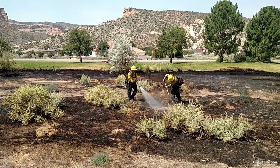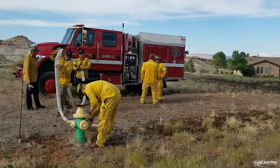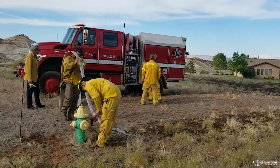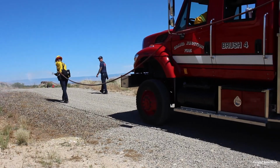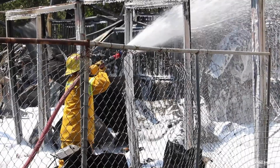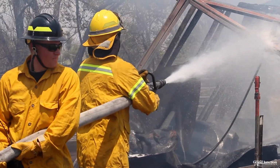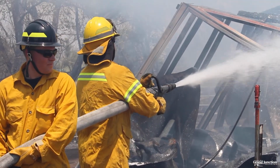Typically our shifts are 16 hours a day, and we do that for a full 2 weeks while we're out. Our range of jobs can be from actually digging line to laying fire hose out for several miles, using chainsaws to cut a fire line. There's been quite a few occasions where we're putting fire out around houses, going to the next house, and doing what we can for those residences.